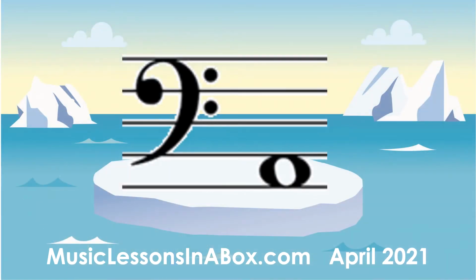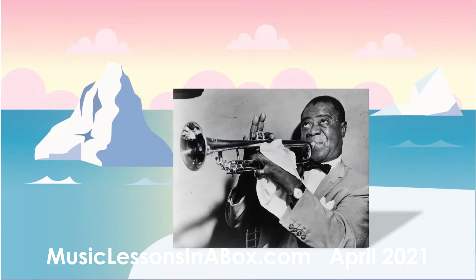The spaces of the bass clef spell A-C-E, ace, and this is on the very bottom one, so it's the A of ace. There's the granddaddy of them all, Louis Armstrong.